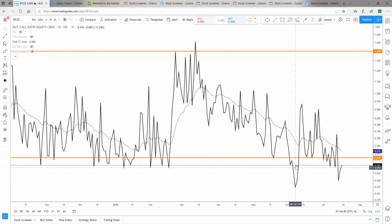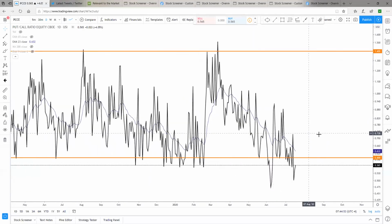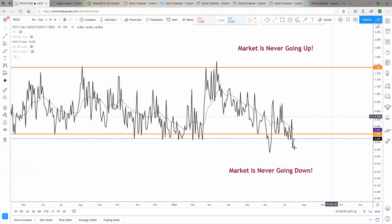So it is frothy. This is the market is never going down area, right? So we could see some pullback, some contractions, some fear in the market a little bit, because right now there isn't much fear. That would be all part of it, so we'll see.